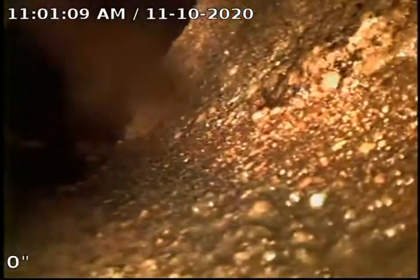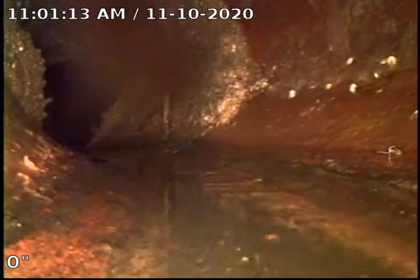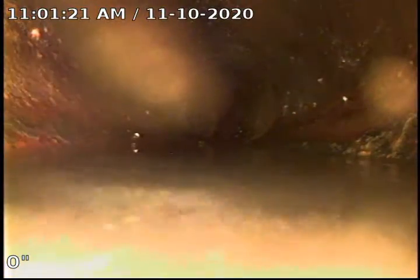Okay, we are going to pull back. We're going to pull back about 10 feet. We want to see if the sewer is located behind the garage. There's also a big tree in the yard, so it does make sewer replacement, if needed, a little bit more difficult.